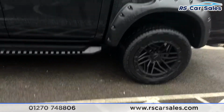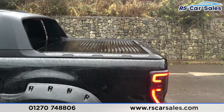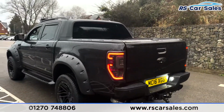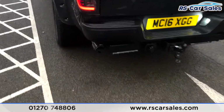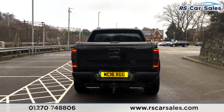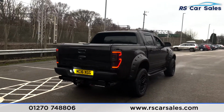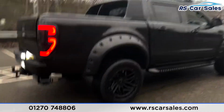Coming to the rear, there's a closer look at your third 20-inch alloy wheel. You've then got the mountain top load cover at the rear, LED rear lights as well, which again look absolutely fantastic. We've then got the Akrapovic exhaust tips just there too on either side, tow bar in the centre, and there is a look at the rear of the vehicle. Now coming to this side, you'll notice that the car itself is free from any major marks, dents or scratches, and let's go have a look at the interior.